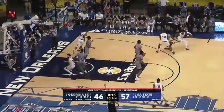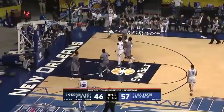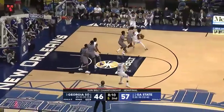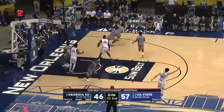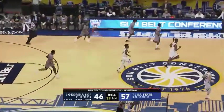Panthers have gotten mismatches, but they've never been able to exploit them. Ben Levy in the corner, and the rebound controlled by Devin Mitchell. Mitchell goes right back at it, missed the layup. And Jackson the rebound for Georgia Southern.